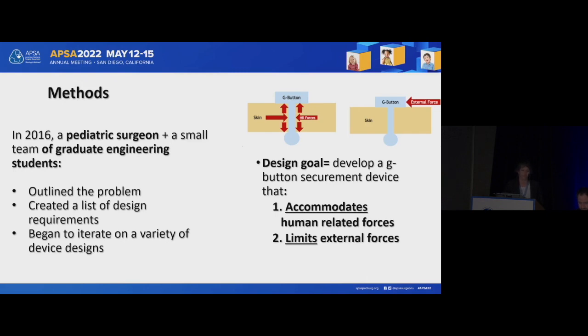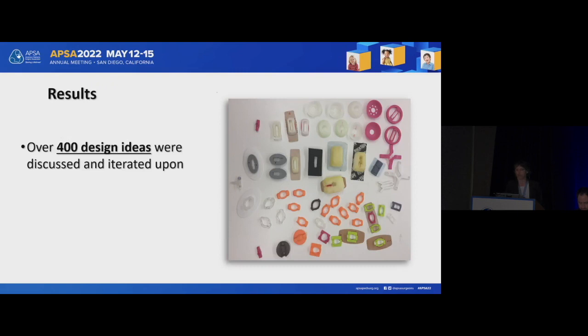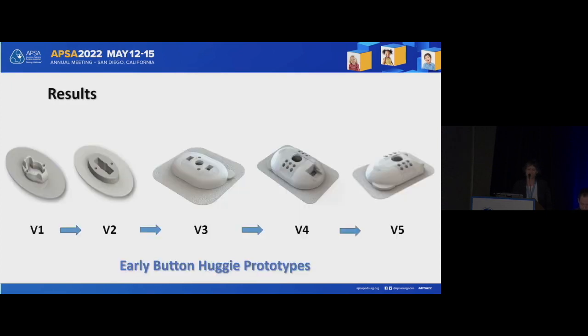Our principal design goal was to develop a G-button securement device that could both accommodate human-related forces while limiting external forces. The team started with over 400 design ideas that were discussed and iterated upon to various degrees. From these design ideas, several early prototypes were developed.